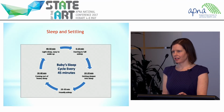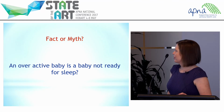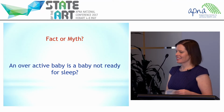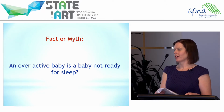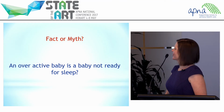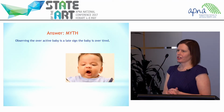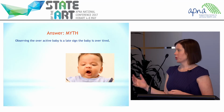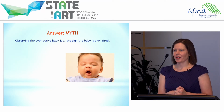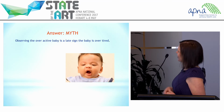Any other questions? Fact or myth? An overactive baby is a baby not ready for sleep, they're ready for play. It's a common misconception that parents put their babies down, but then they're just really active, so they obviously want to play and don't actually want to go to sleep. But it's actually a sign of overtiredness. Sometimes we get overtired, you kind of miss the boat altogether, and then it's waiting for the next stage to come. They'll often be quite cranky in that time, and that's when parents are trying to put their baby to sleep, but they probably won't play the game. So that one is a myth.